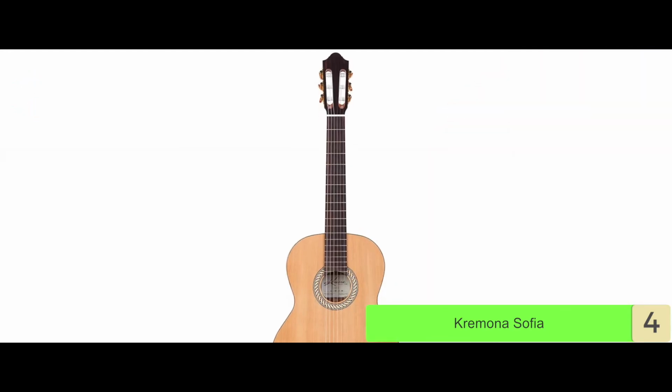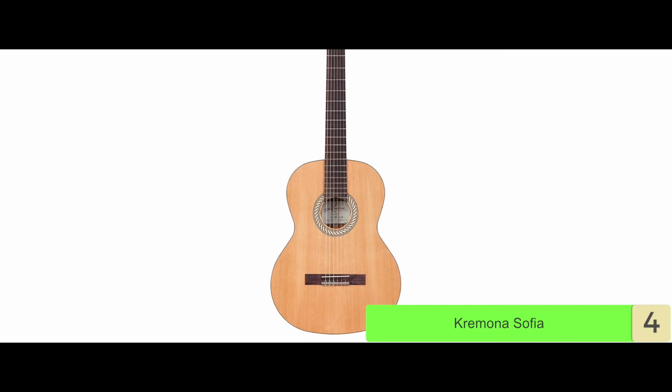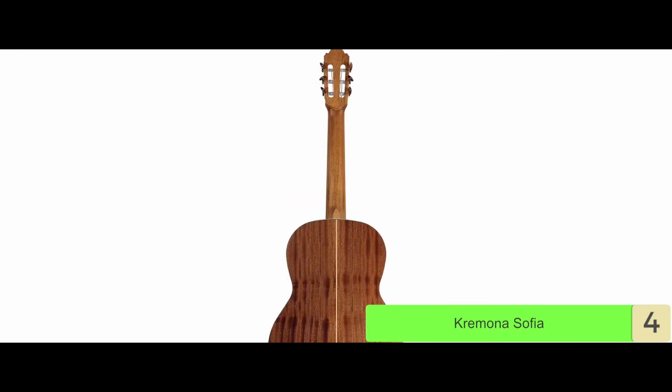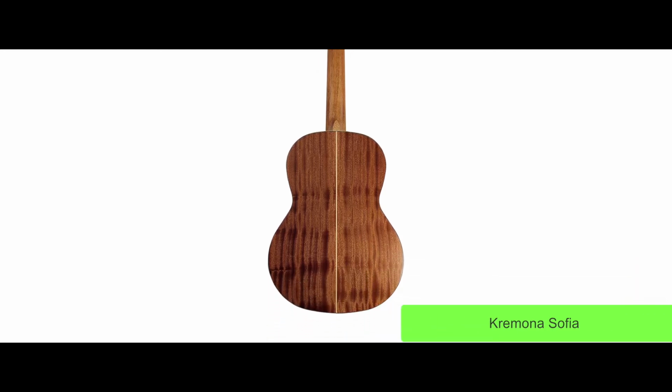Bottom line is, it's the best classical guitar under $1,000. The red cedar top with a mahogany neck and solid sapele back and sides, and it's versatile with the adjustable truss rod and authentic saddle and nut.